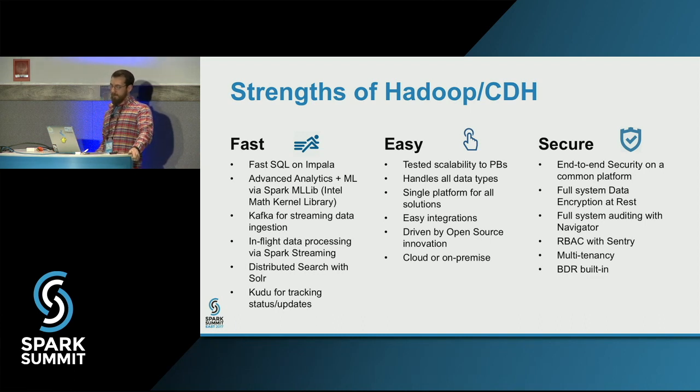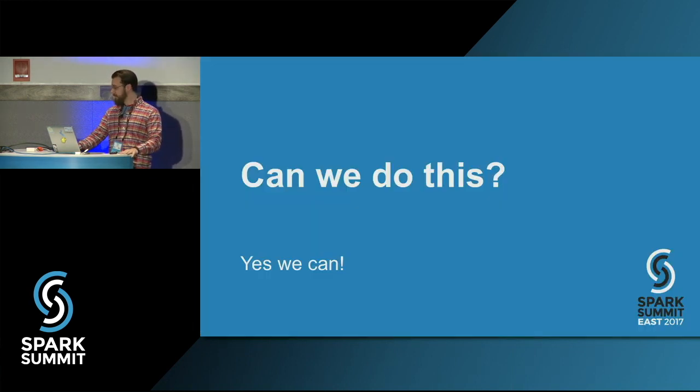And then, Navigator is great for things like full system auditing, lifecycle management of data. Sentry is great for role-based access control. And then there are a lot of capabilities built in around multi-tenancy and BDR as well. So BDR is pretty key for archives as well. Usually you have to have the data mirrored in 2 geographic locations. So a BDR tool could be good for things like that.